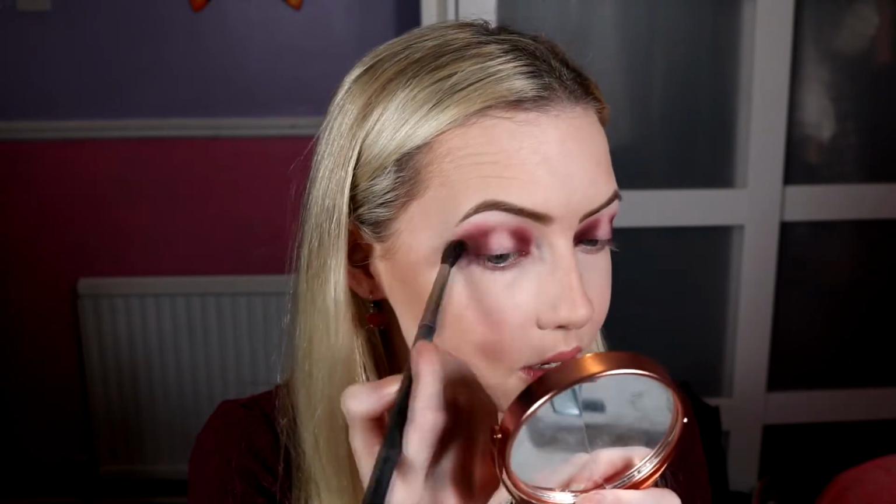Okay, and then once we have that done, I'm going to go into the lighter kind of peachy, I wouldn't even say it was peachy pink, it's definitely more of just a rosy pink. And we're going to pick that up on a 224 brush from MAC, just their big fluffy brush, whatever big fluffy brush you have. And we're just going to use that to blend out the edges of this. So I'm just going in and buffing through the edge with that colour.